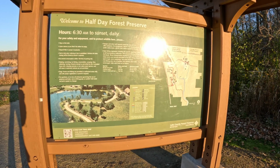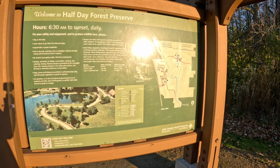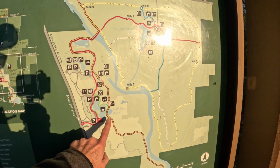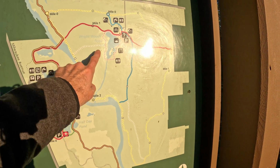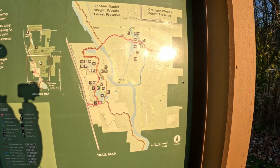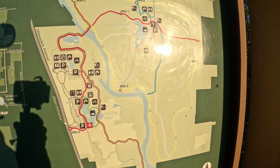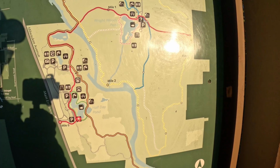All right, so that does it for both Half Day Forest Preserve and Captain Daniel Wright Woods Forest Preserve. So we were able to ride all the trails in here except for these grass only where the bikes aren't allowed. So we did the green loop, the pink loop, the yellow loop, the red trail, which comes all the way out to here. We did the 2 white trails and the blue one. Altogether, the bike says we did 10.1 miles. So that's pretty decent from this location here, because from here you could also go in either direction on the Des Plaines River Trail, and then you could add 10 miles just riding all the trails just in here before you go up or down.